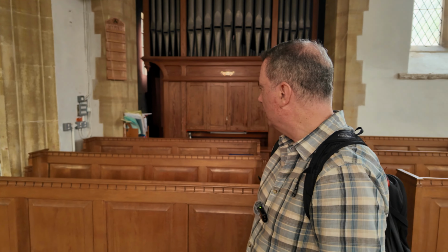Lovely. Another fantastic church. And there's the organ. My favourite part of any church. Although I never play the church organs. It's not my place to, really, as much as I'd like to have a go. Okay.